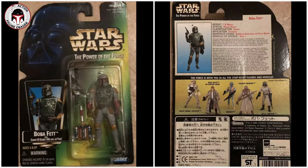As a side note, if you ever see a Collection 1 Green Card Boba Fett with the stand-up blister, that is very rare. No matter which country it is, that's one to pick up because you don't see those very often. Most of the Collection 1 green cards do not have the stand-up blister.